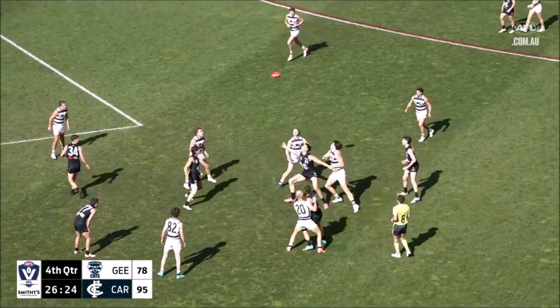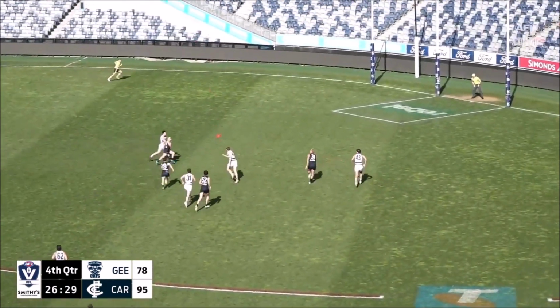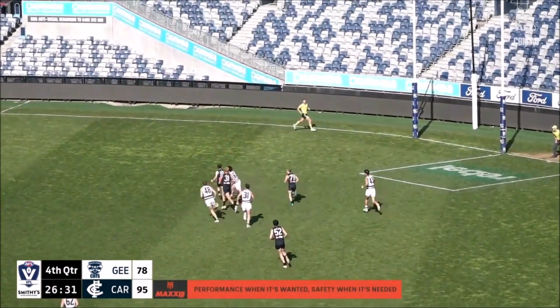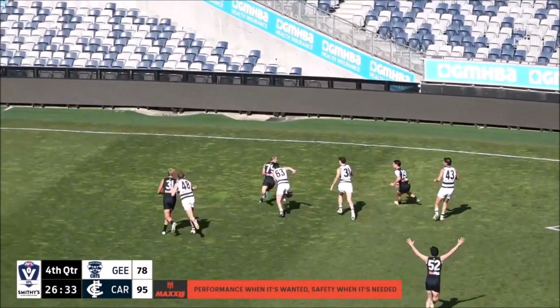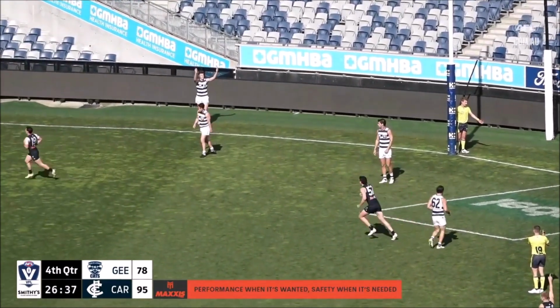His right wrist. Hopefully he's all right. He seems to be okay. Murkov palms it down. High kick inside the 50. Fickle bounce for Lefroy. Here's Durden at the back. Lefroy grabs it. 25 out, step around the corner, cue the celebration.